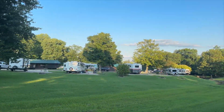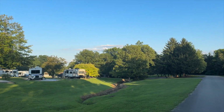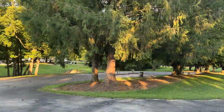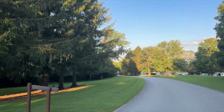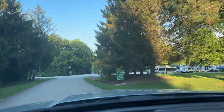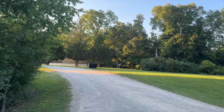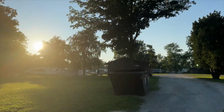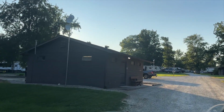Off to the left here, you're going to see section A of the park. We'll pull in there first and take a look and see what that looks like. Building off to the left here is going to be the laundromat as we pull in, so we'll go ahead and pull in here and take a look.